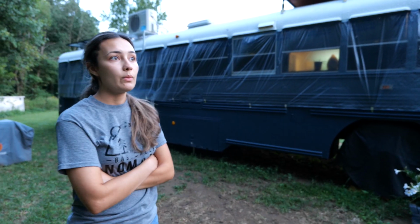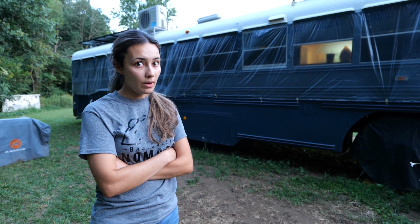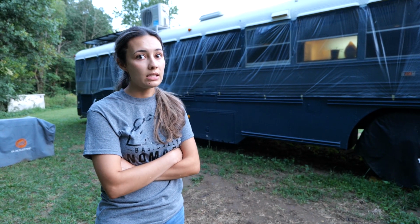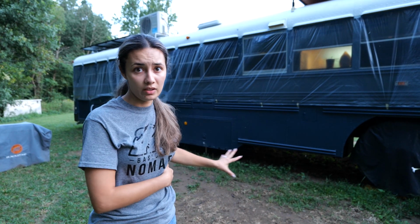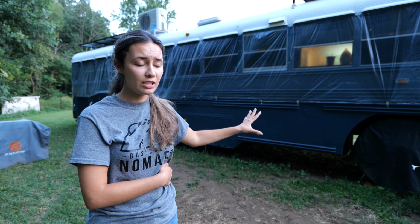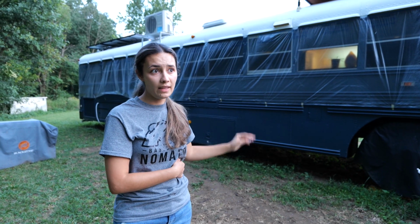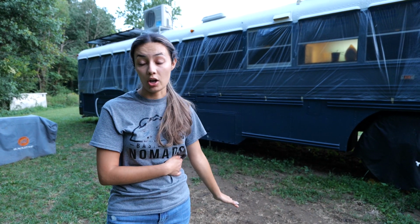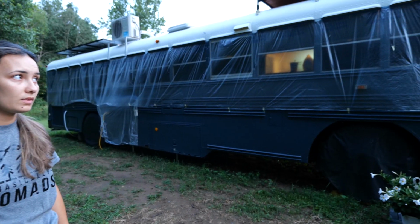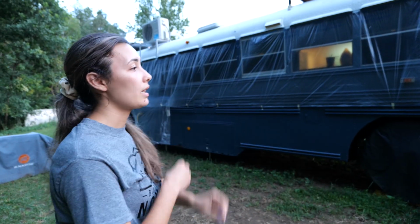So yeah, last night we came out here till 2 a.m. wiping the bus down in the rain with towels to try and get as much of the white paint off as quickly as possible while putting up more plastic so that when it kept raining and the paint kept running, it would just run on plastic and no longer touch the bus. Yeah, it's a freaking nightmare. Alright, let's go check the other side.